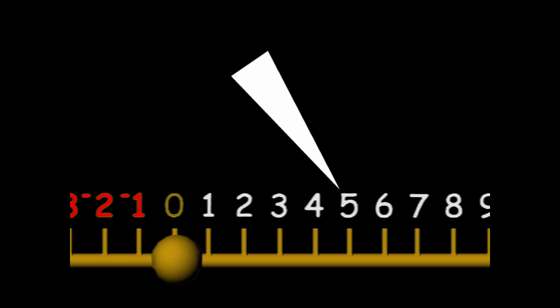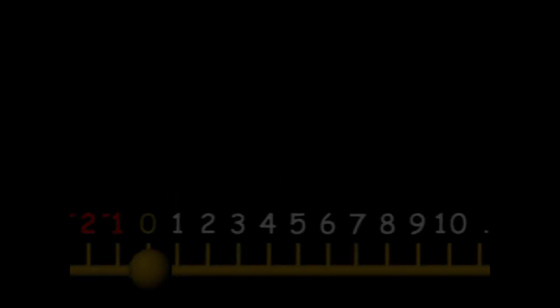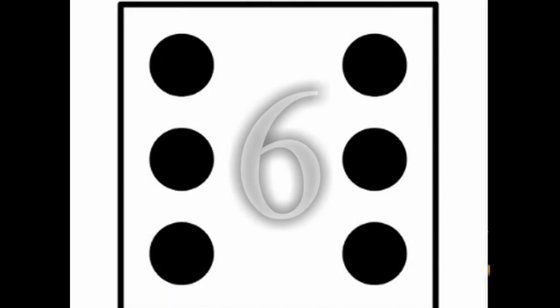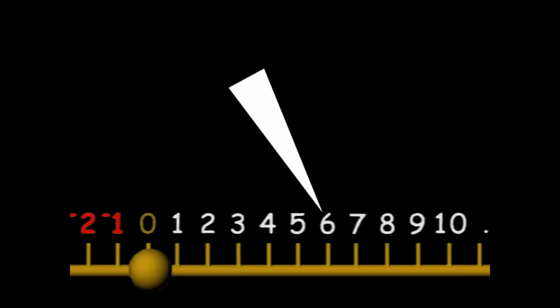As I guess that you've already figured out, this could go on forever and ever, and in many different directions too, but that is something that we will cover later. For the moment, we will just look at a few more symbols and where they are on the number line. Here you see 6 black dots. The symbol for the number 6 looks like this, and it goes here on the number line.